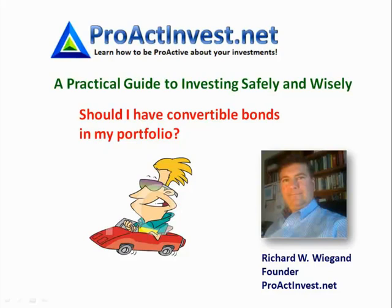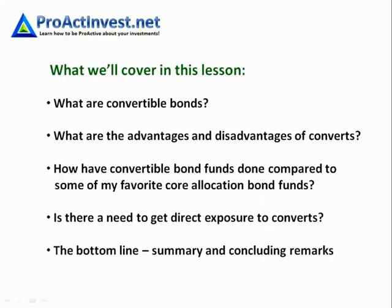Let's review some of the key questions that we'll be covering in this strategy lesson. Convertible bonds are just one among many investment choices. We have to understand what they are and what makes them tick before we consider investing in them, either directly or through mutual funds or ETFs. Yes, there are ETFs that are comprised solely of convertible bonds. We also have to review how this bond sector has performed compared to other bond funds based on historical data to determine whether it's really worthwhile going down this route as investors.